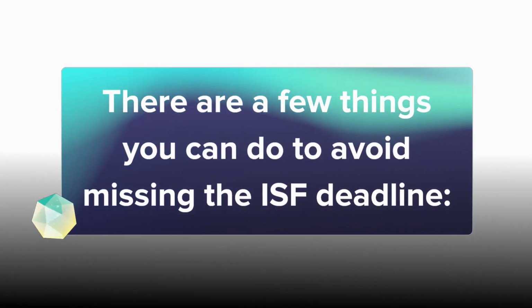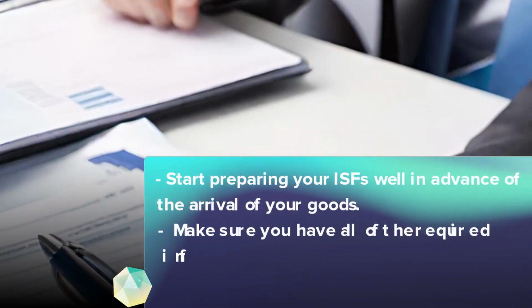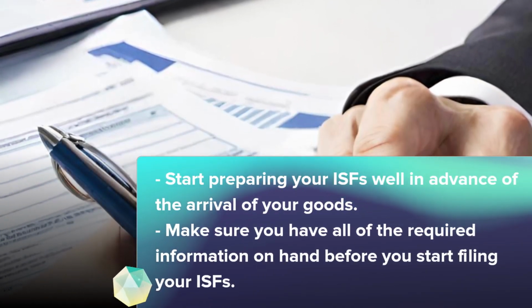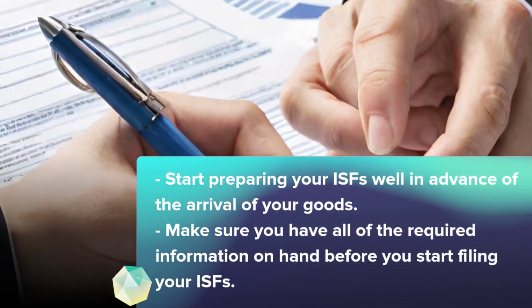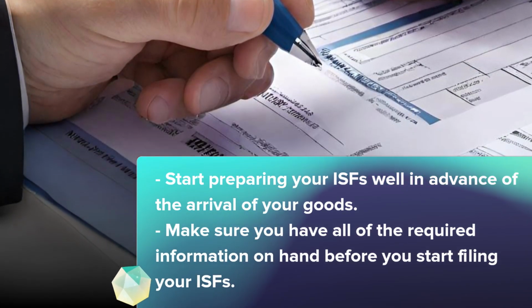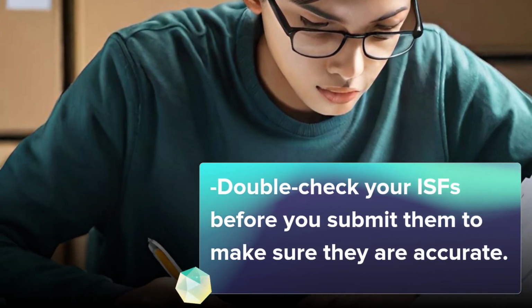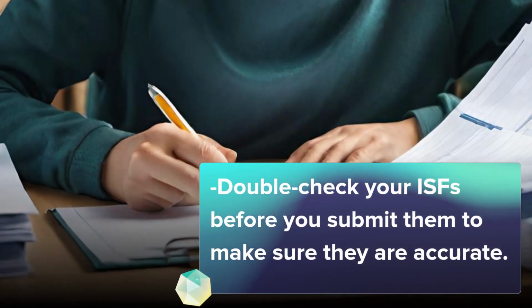How can I avoid missing the ISF deadline? There are a few things you can do to avoid missing the ISF deadline. Start preparing your ISFs well in advance of the arrival of your goods. Make sure you have all of the required information on hand before you start filing your ISFs. Double-check your ISFs before you submit them to make sure they are accurate.